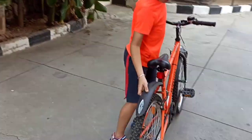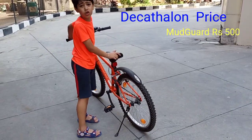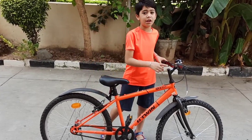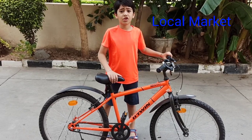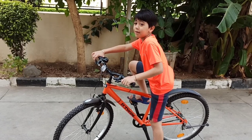The mudguard comes in 500 rupees from the Decathlon store, and the stand comes for 600 rupees in the Decathlon store. But I bought the stand, mudguard and the bell from outside the market, and the cost is 450 rupees only. So guys, this way we can save some money.